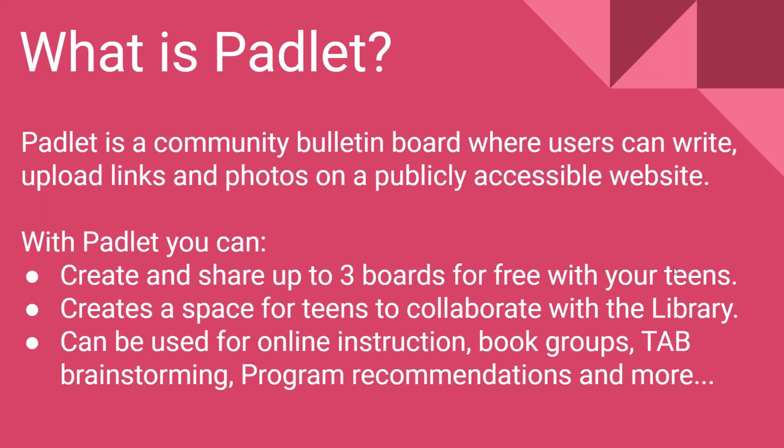With Padlet, you can share up to 3 boards for free, and I have never needed more than the free account. If you are a larger library, I'm thinking more Manchester or Nashua, you might want to consider a professional account, but I've talked to other libraries in other states and they all seem to be using the free account and managing. What's nice is when they talk about 3 boards, they're talking about 3 active boards. If you have boards from the past that you won't be using in the upcoming couple of months, you can set them in an archive and use them later and they won't disappear.